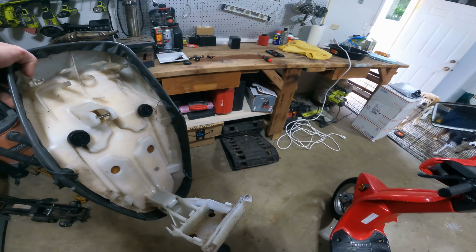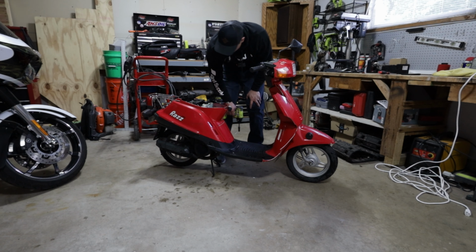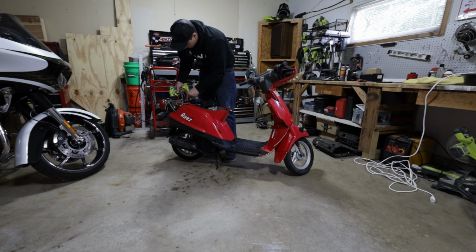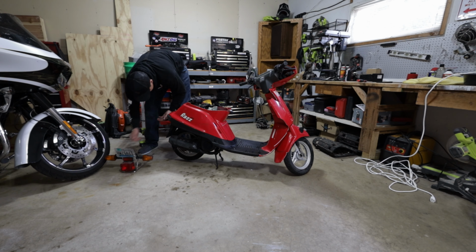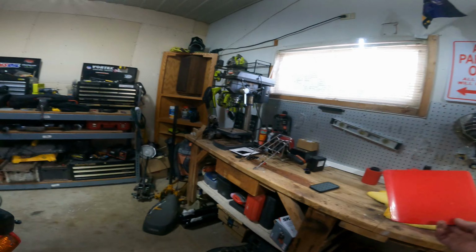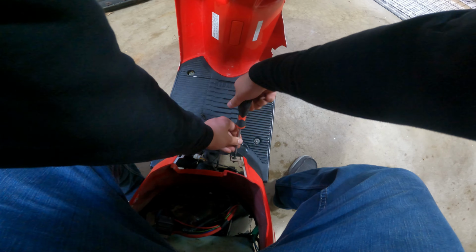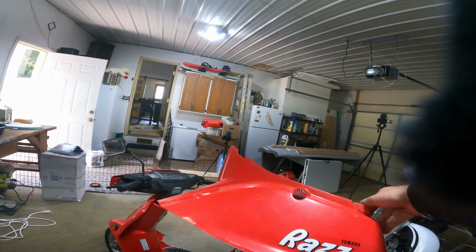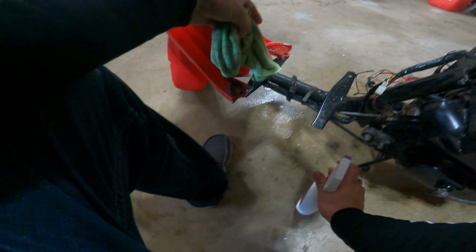Now the seat comes out nice and easy, that's cool. I don't know what comes out first, so I'm just gonna start taking everything off. There's that. Nice piece. It's just come up now. Oh, look at that. Let me guess. Yep. Look at that. Oh, something popped. What was that? Oh, okay. Well, there's that.